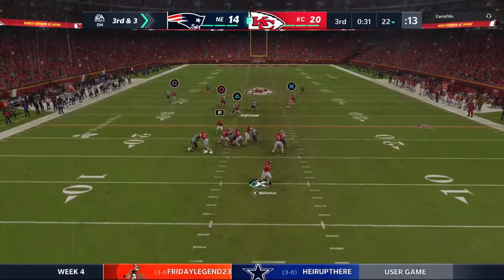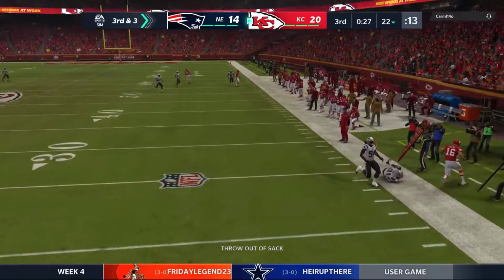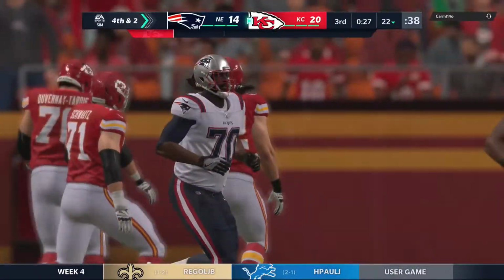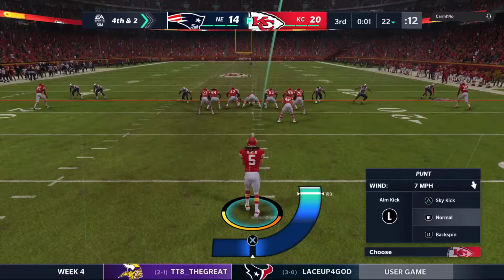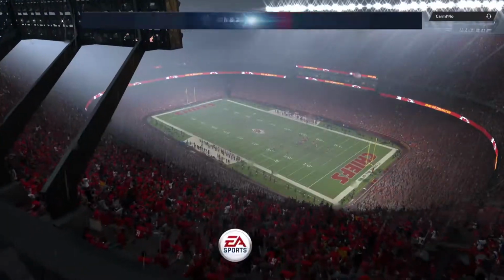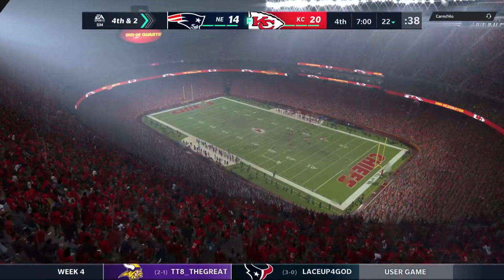Mahomes looks to throw on 3rd down. He'll find Hodgins there, complete. The completion there winds up a wash, and it'll bring up 4th down. Here's the Chiefs punter now, as he'll kick it away for the 2nd time. Before they can get the punt away, whistles as we've come to the end of the 3rd quarter of action.